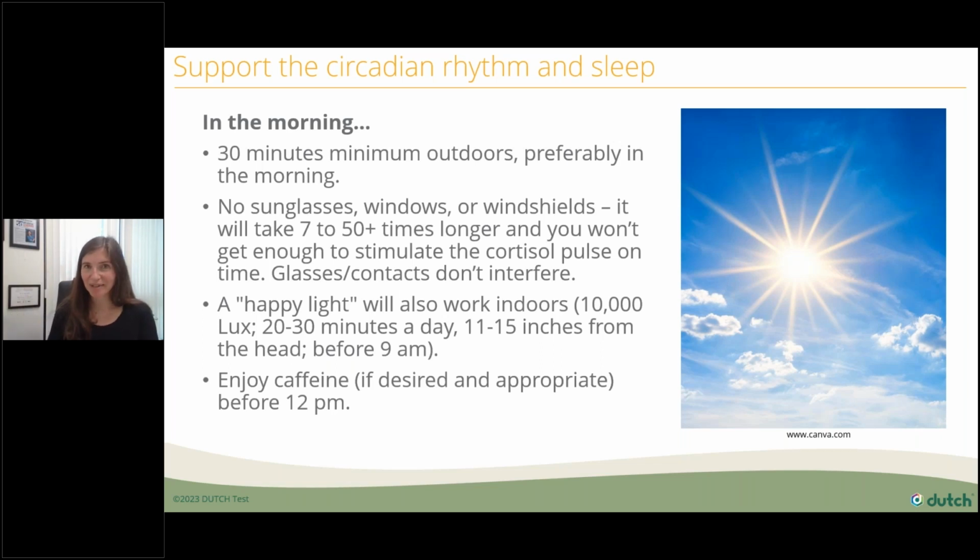And of course, you can get a happy light. Just want to make sure it's 10,000 lux. Use it before 9 a.m., 20 to 30 minutes. Usually people put it about 11 to 15 inches from their head.